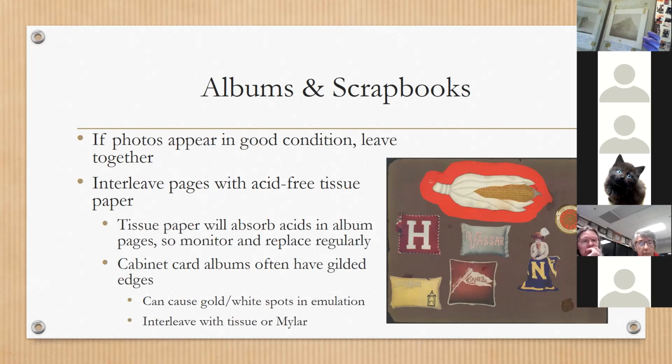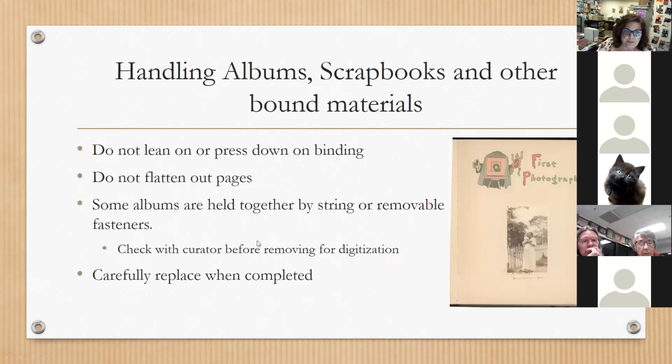But a lot of times they have these gilded borders around the photograph. And that gilded border is actually like a copper something. And that can actually get onto your photograph and cause these light spots or gold spots to appear on your photograph. So those I often recommend interleaving, like putting a piece of mylar or tissue between the photograph and the border. Mylar just is the brand name of that plastic film that we use for encapsulations or enclosures.